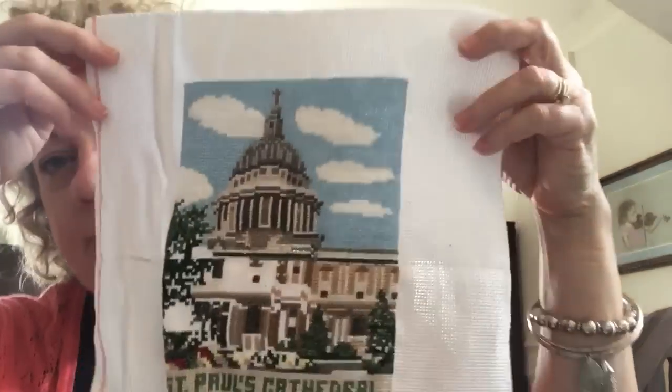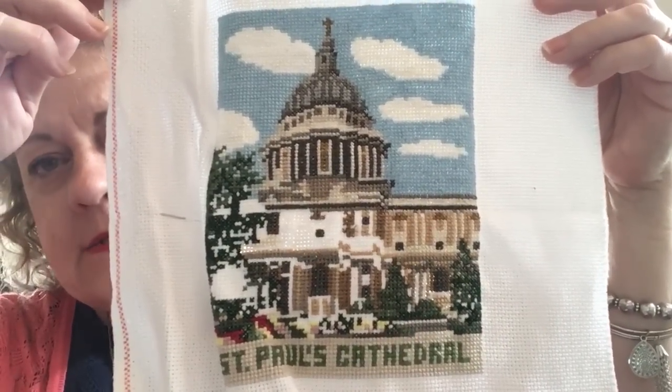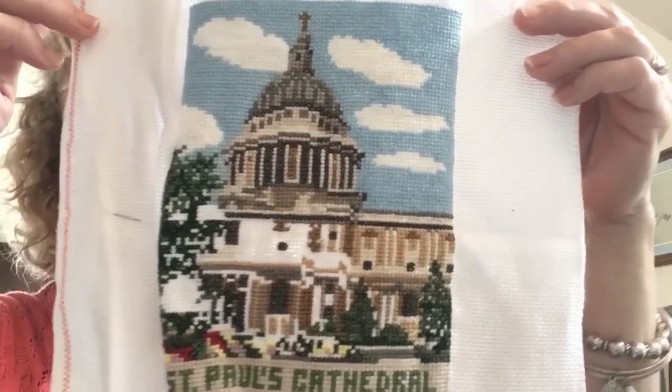Okay, let's talk about my problem, and then we will jump into some crochet. Guys, I don't know what it is about my getting to the very end of a project and then just losing interest when I run into problems. This is St. Paul's Cathedral. You remember this, and it was to be a birthday present back in September for my son.